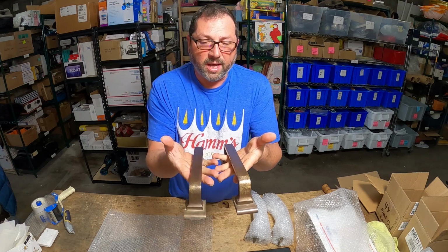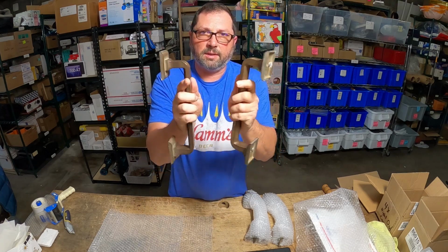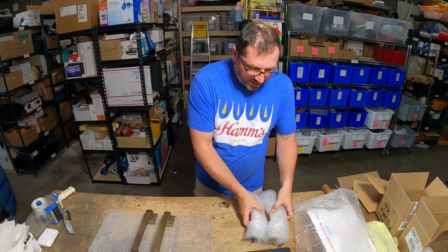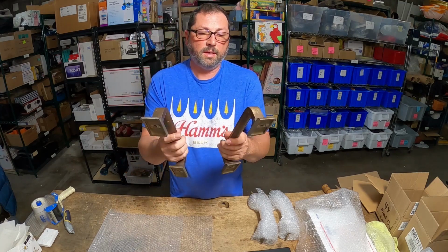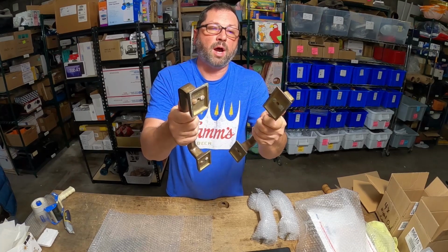So we only had $5 in each of these handles, so like 10 bucks for this set. It sold for $70 plus $10 shipping. I had 2 different sets and the guy bought both of them, so they're heading out to the same person. Very nice flip. 10 bucks to 70. I'll take it all day. Keep an eye on old hardware.